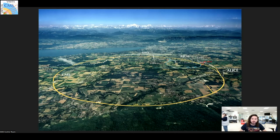Here you can also see a white dashed line. France is in the foreground and Switzerland is more towards the left. The border actually crosses the LHC, or maybe I should say the LHC tunnel crosses the border several times. CERN itself is located just over here, about 20 minutes outside of Geneva. You can see the airport in the distance and the Alps in the background. CMS is over here. We are in France at the moment, very close to the Jura Mountains, which is basically the vantage point from which this photo was taken.